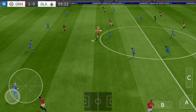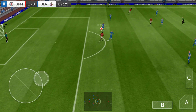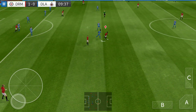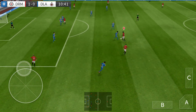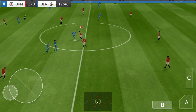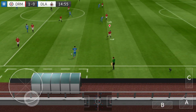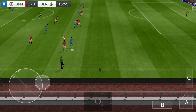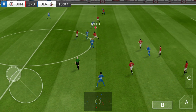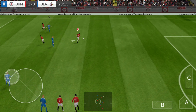Oh, great tackle. What a well-timed tackle. Oh, look. And he's back in possession. Lucas in possession. He did really well there. Tackled by Kadira. Well intercepted. What a well-timed tackle.